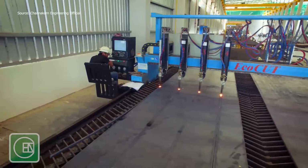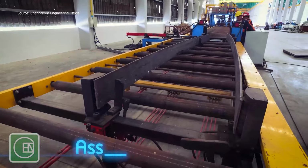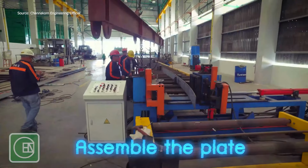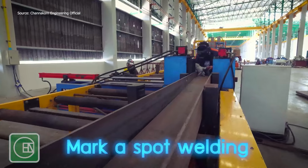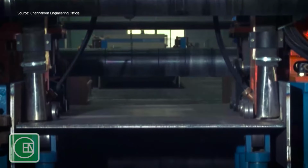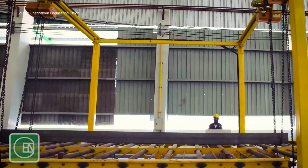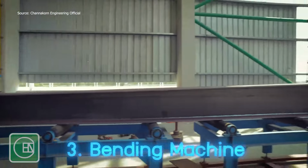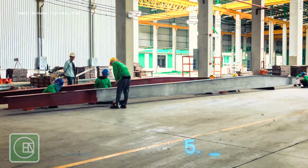Here's how massive steel beams are made with speed and precision. Flat plates are first cut with CNC guided machines, up to 150 millimeters thick. After that, they're welded into H-beams, bent to spec, shot blasted for a clean surface, and painted. Each piece is carefully inspected before delivery. It's industrial work, streamlined and seriously satisfying to watch.